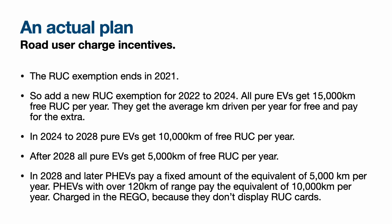registration. So every car with a number plate in New Zealand pays the annual registration, and for those PHEV vehicles, we can just add the price of that RUC coverage so that it can be administered pretty easily. That's just changing the price of the rego. And then what else?